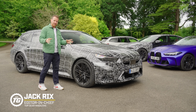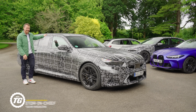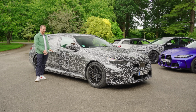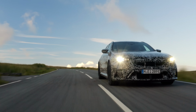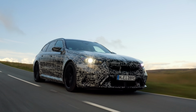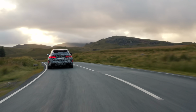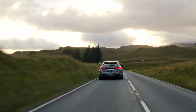Well, there are hardware differences. This has got a different rear axle. It weighs about 60 to 70 kilograms more, but to be honest, it's such a tank already. It's a 2.5-ton car that honestly, you're not gonna feel those extra kilograms, especially when you've got so much power to play with. 727 brake horsepower, 1,000 Newton meters of torque.